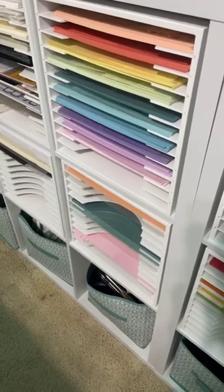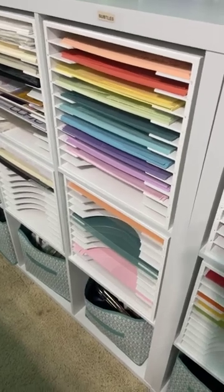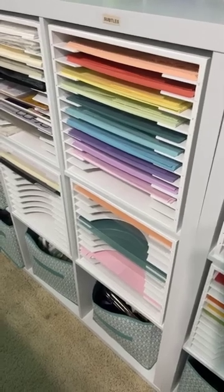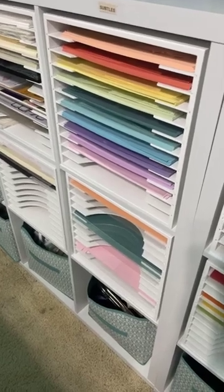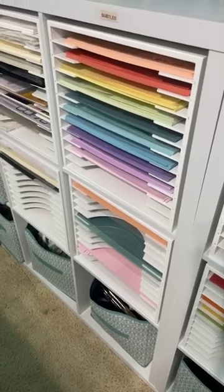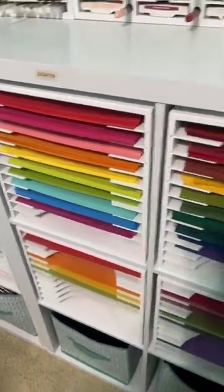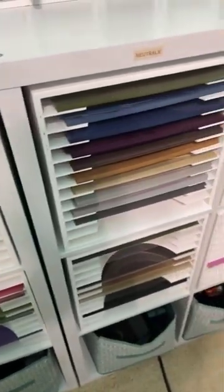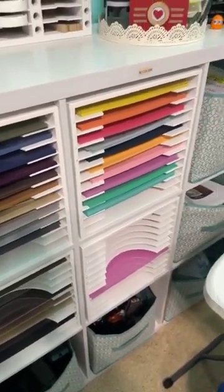You'll see a lot of those 12 by 12s are empty because we cannot get our hands on the new two-toned scrapbooking 12 by 12 paper that Stampin' Up carries until May 6th. So the spaces are ready to go, ready and waiting. But there are the subtles, the brights, the regals, the neutrals, the end colors.